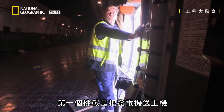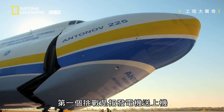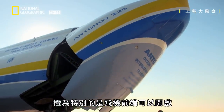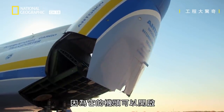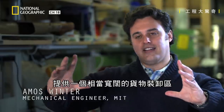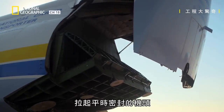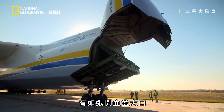The first challenge is how to get the generator into the fuselage. Remarkably, the front of the plane is hinged. The Antonov AN-225 is so cool. Because the nose lifts up, it gives you quite open access to the entire cargo bay, so you can easily load things in. Precision hydraulics lift the normally sealed nose and open the fuselage like a giant mouth.